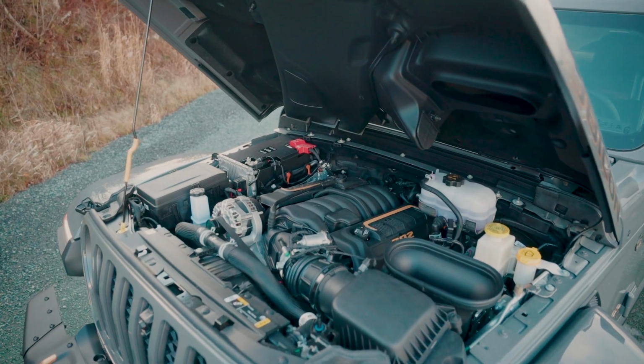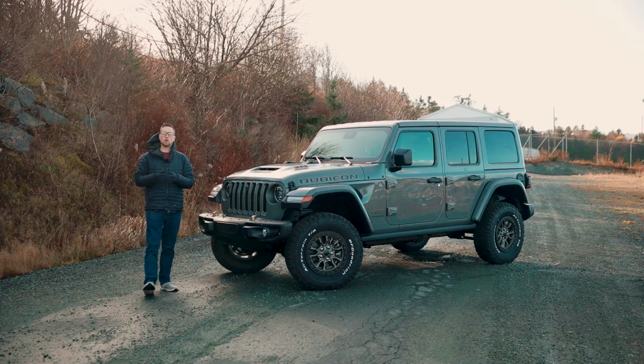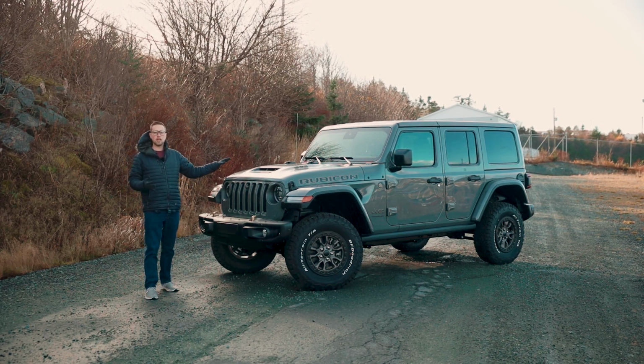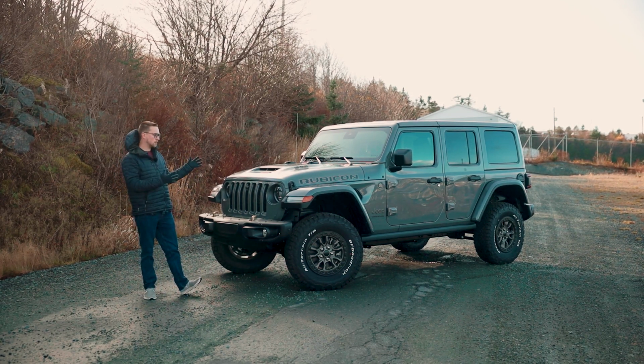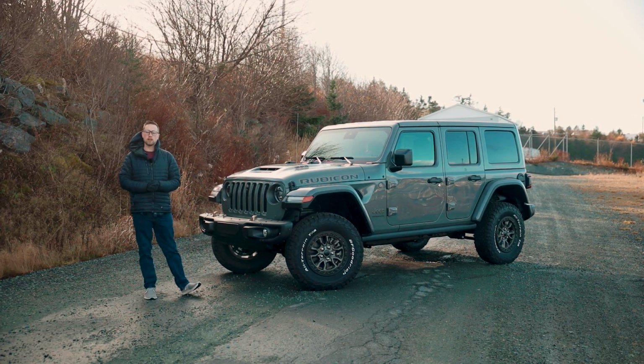hood, we finally have a V8 motor, something that Jeep owners have been asking for forever. And the Jeep OEM has finally given us a V8 motor with 470 horsepower. So I'm Devin from the Hickman Automotive Group, and today we're gonna look at this specific model and why the 392 is so special and why you are gonna want one in your driveway.